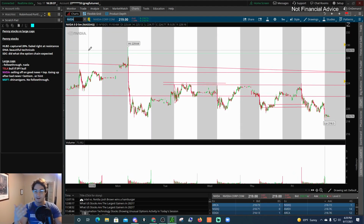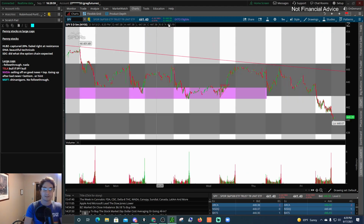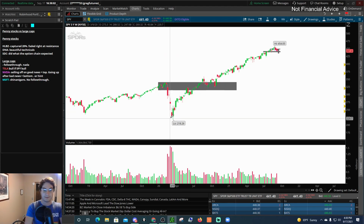Nvidia was upgraded today. And when you're selling off on good news, that usually means it can signal a top. So just remember that whenever there's good news and you drop and sell off, that's just a hint or another signal that we might be at a top. Conversely, during the virus crash, I remember when SPY was nearing the 220s, which by the way, I was looking to dip buy at 220s, that's when the news was at its worst. And so when the news becomes at its worst and then you start to go higher, that was the hint that was potentially a bottom. So it's all just stacking odds in your favor.